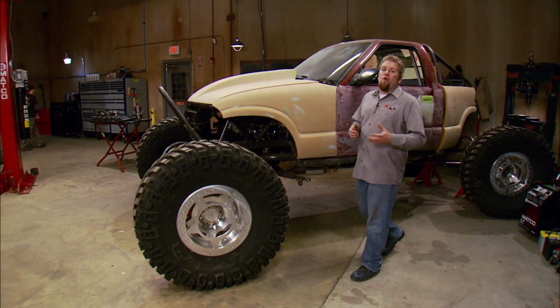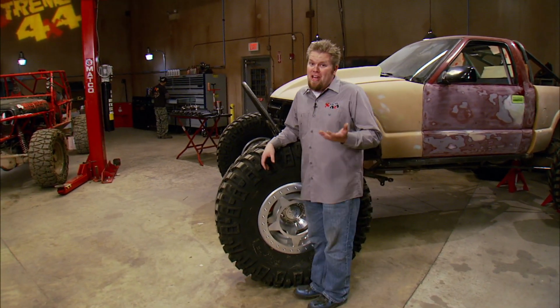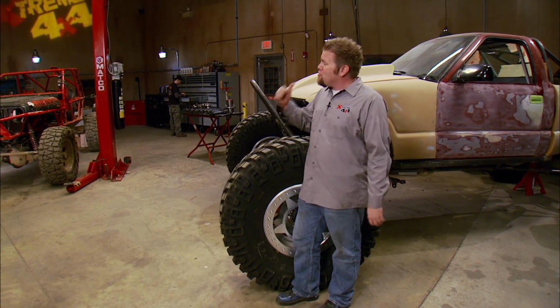Now, as you guys know, with a show called Xtreme 4x4, we've kind of carved ourselves into a nice little niche. I mean, every project that we build, it's going to have to be pretty extreme, and it's probably going to have to be four-wheel drive. Things like trail trucks, tube buggies, rock crawlers, and stuff like that.